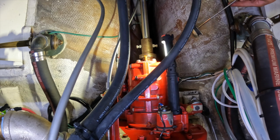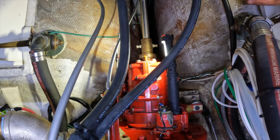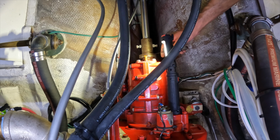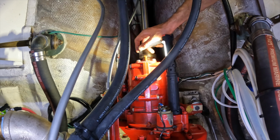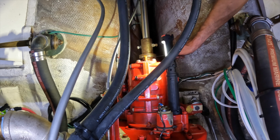Okay. Wow, I love this thing. This thing is awesome. Okay. All right, so this is loose. Let's try to bump this over. I did. Okay.